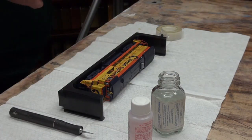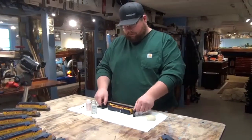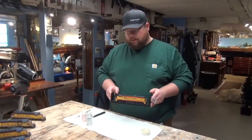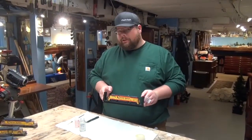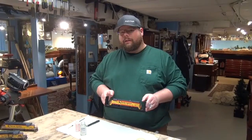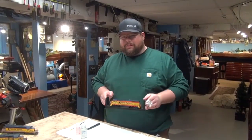Okay, that's pretty much it. There's a little bit remaining, but when you go to renumber it like I did on this side here, you'll never notice it was ever there. So that's how to remove numbers off of manufacturer pre-painted cars. Hope this is helpful to you guys.